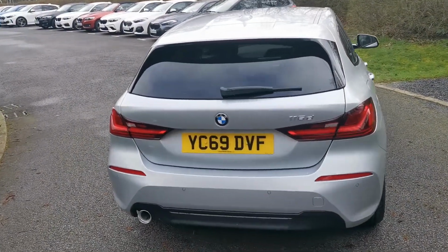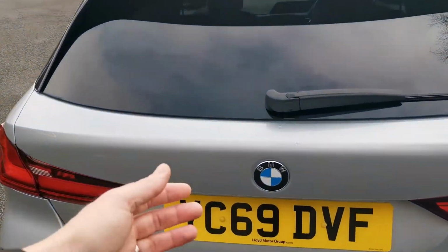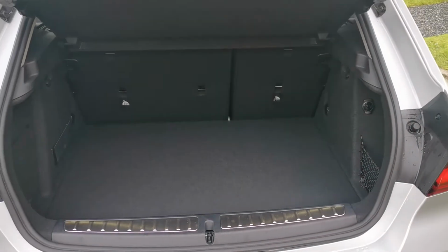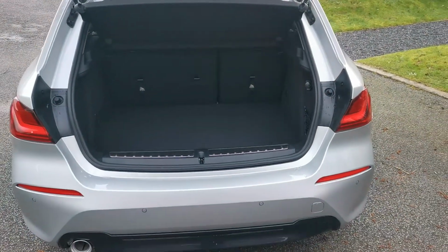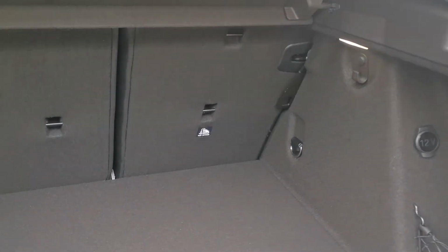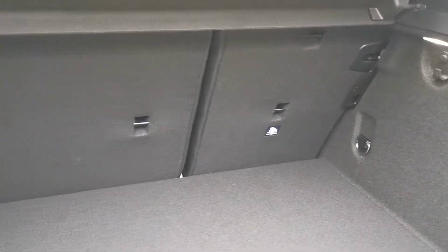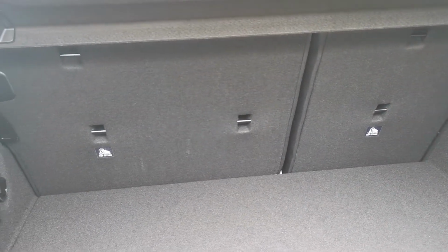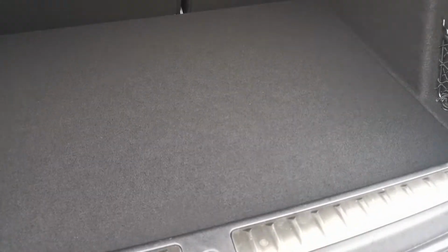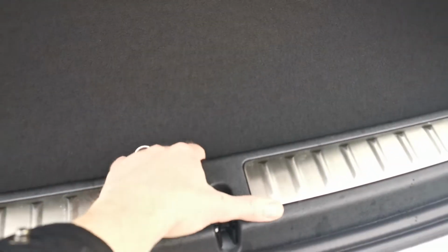Moving into the boot, just underneath the roundel badge, the lock button. Obviously a great access point in the hatchback. Nice deep boot with that split two-way folding seats. Also tie down straps there as well. We've also got a very handy false floor, so not a bad load lip here when you've got the false floor in place. You have a few options.